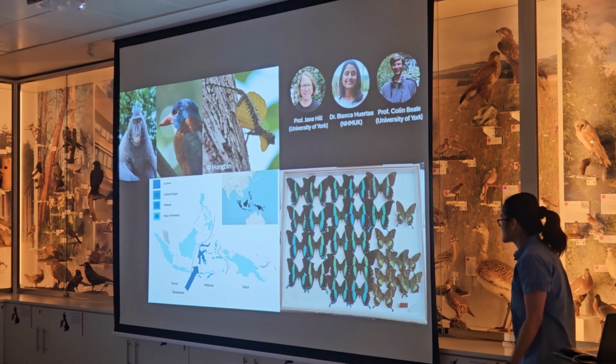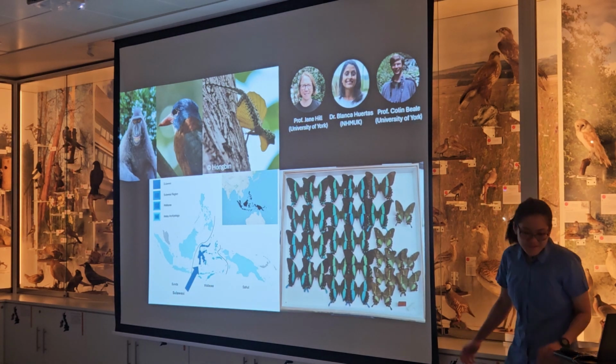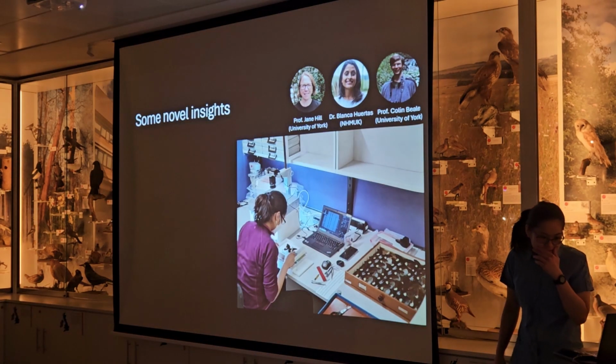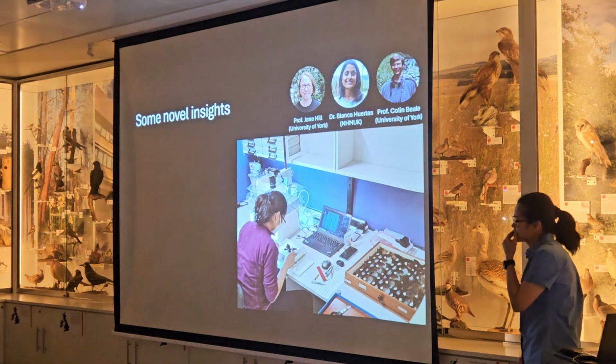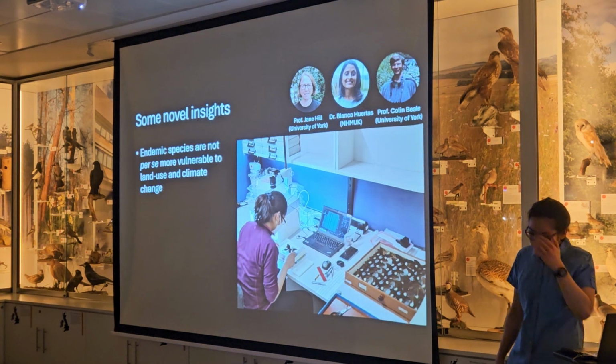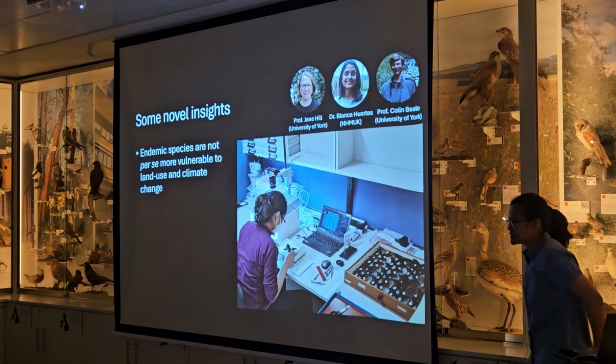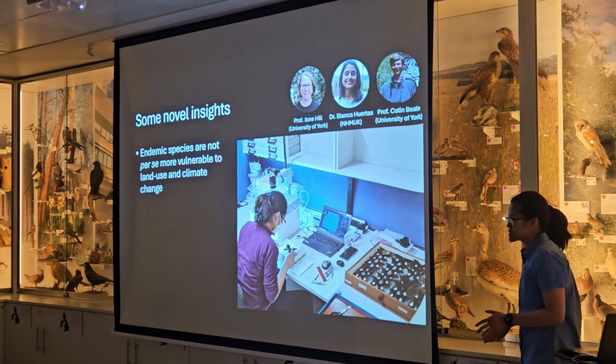These are my favorite butterflies, Papilio blumei. I mean, they're just beautiful. Who could say no? Just to give some insights about what I found during my PhD, because we were working on this island that had really high endemism, we had some really quite strange things.